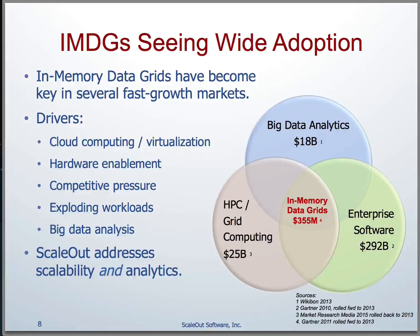In the HPC and enterprise software markets, those 2 bottom circles, the need to scale application performance has been the primary driver for adoption of in-memory data grids. Where we're currently seeing strong interest in our products is in the big data analytics market, that blue circle. And in that market, in-memory data grids provide the means to do real-time analysis on live operational data, as Bill has mentioned. So we think that's a key area for IMDG adoption over the coming years.